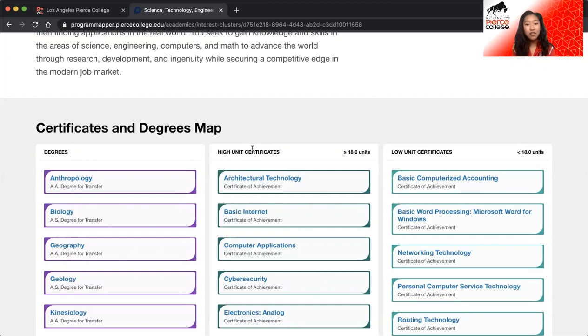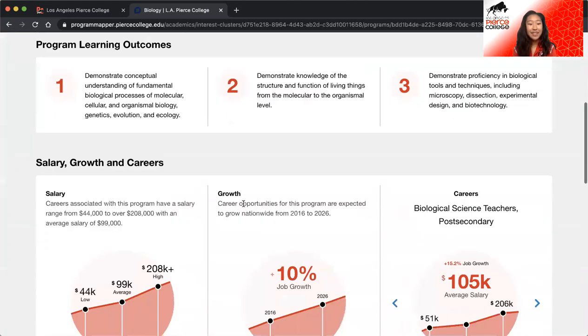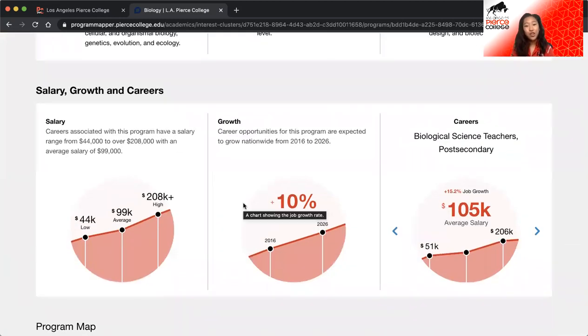So let's say you want to go into biology. You would click biology. If you scroll down, it'll show you the salary, growth, and careers. So it'll show you the low salary, the average salary, and the high salary that is associated with the biology program. And then it'll also show you the growth that is expected from 2016 to 2026. And then it'll also show you all of the different careers that are associated with this program.